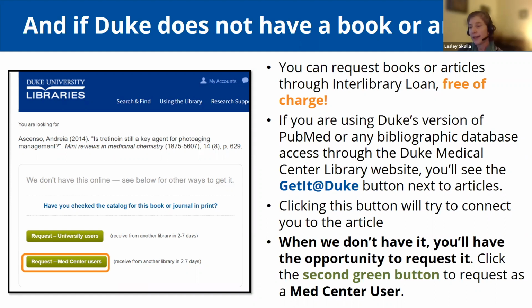I want to point out, if you are a postdoc within the School of Medicine, then you are going to want to click the second button that says Request Medical Center Users. This is important because if you are a postdoc from a campus lab, if you're not in the School of Medicine and you click the University Users button, likely your request is going to be canceled. So we don't want that to happen to you. We want you to get your full text article. So if you're within the School of Medicine, click the Medical Center Users button.